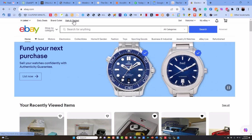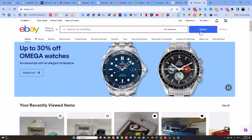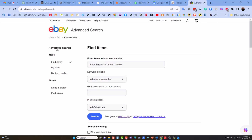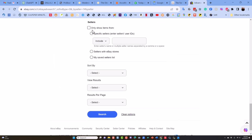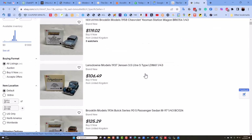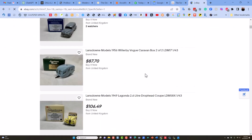But if you want to find the Brooklyn listings, the ones from the factory, go over here in the upper right to Advanced and click on that. We want to do an advanced search by seller, right there on the left, and only items from a specific seller. We're going to put in BM Outlet, that's the name of the Brooklyn store. So we hit search, and there we are. Now we've got a whole list of items.